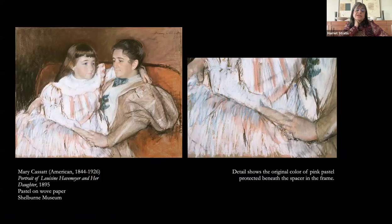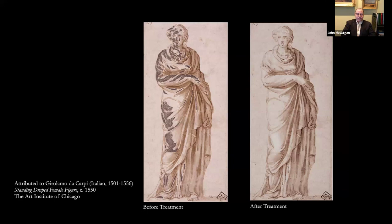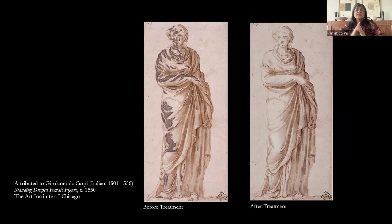So if we look at this very simple comparison of a before and after, this is an old master drawing. And I think Stephen touched upon the idea of lead white oxidation. You can think of this again as the tarnishing of your family silver, only here we've got lead that's darkening over time.